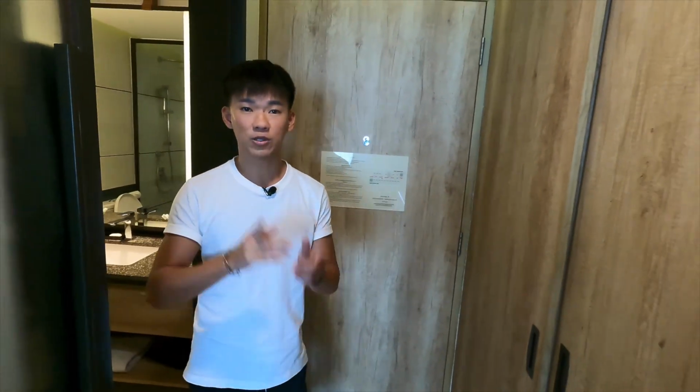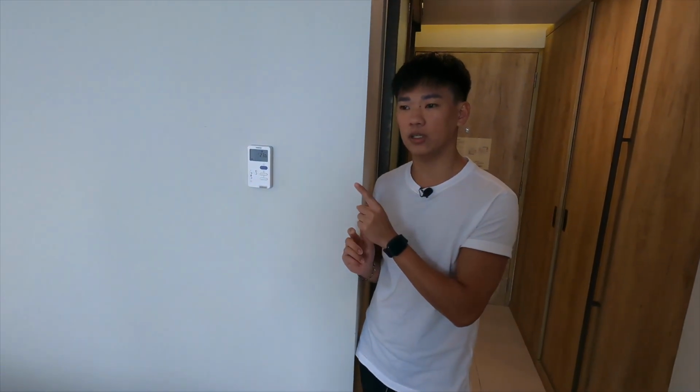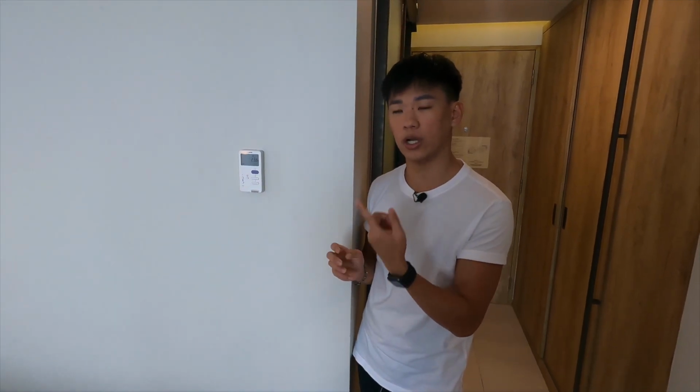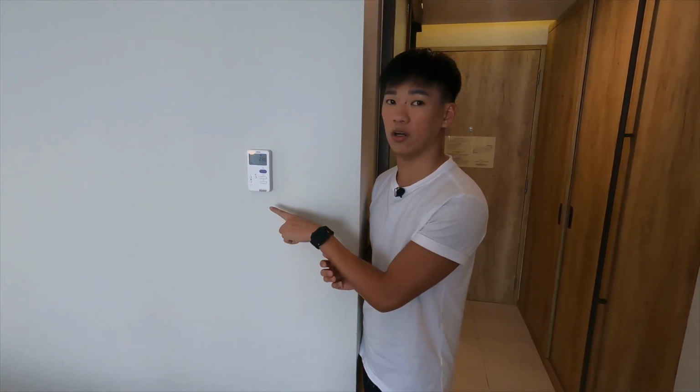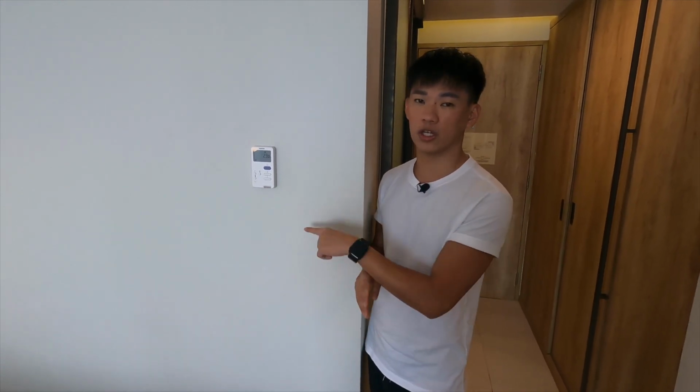Okay, so let's move on to the room. The aircon is controlled over here by this mini controller. The thing is that after you go out, they come and do cleaning of the room, housekeeping, and they actually turn it off, because when we came back, it was off. So if you want aircon, you can just turn it back on.